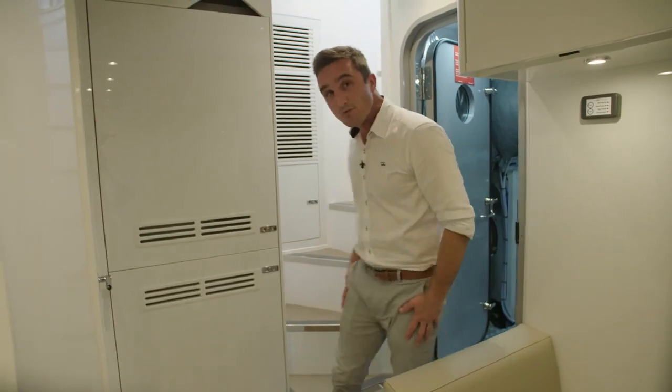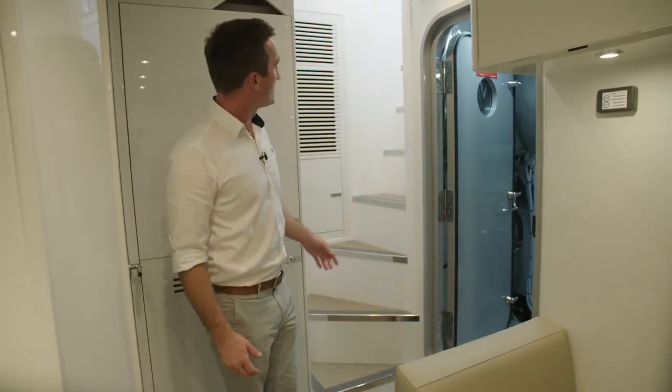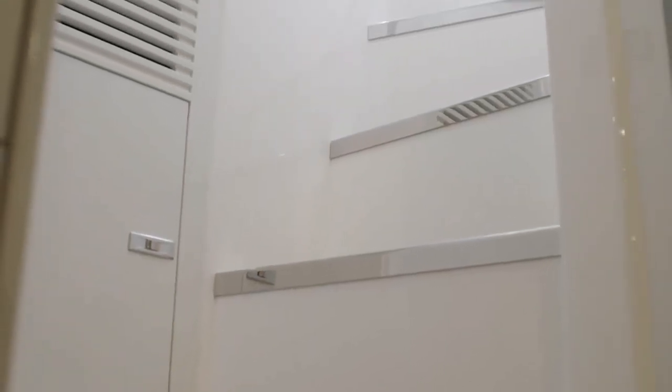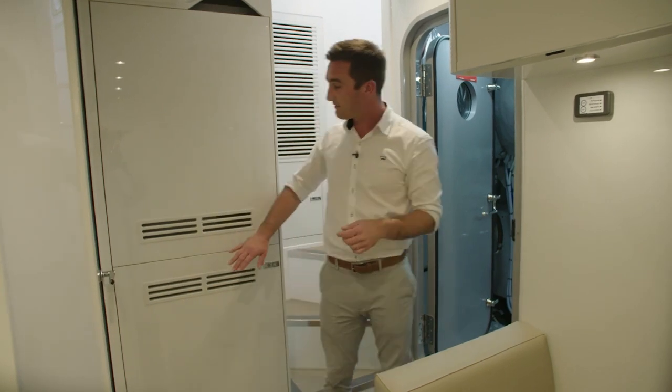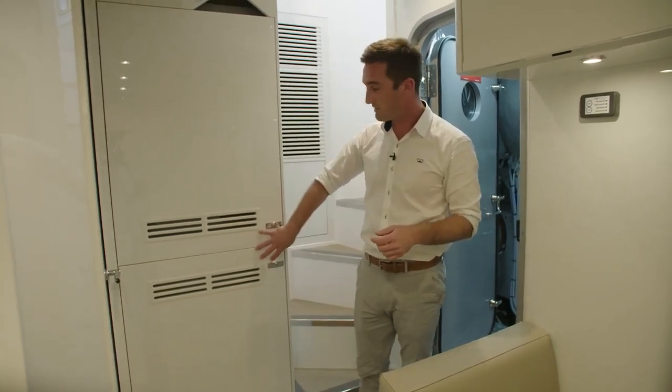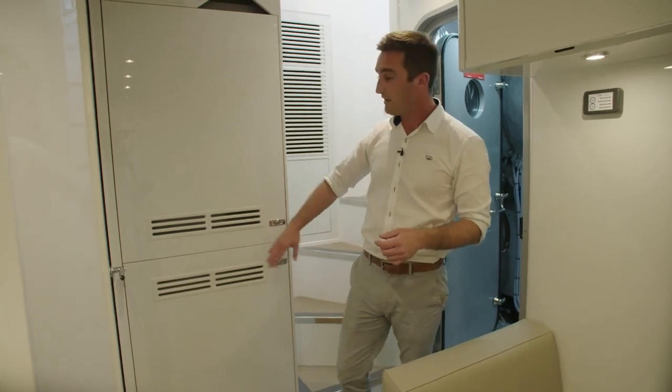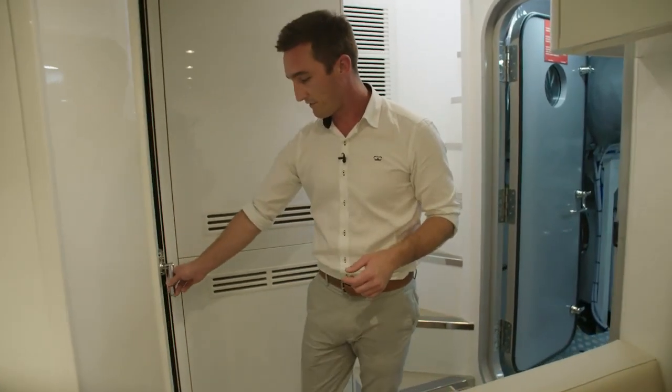But coming through the engine room door of the X95, and behind me here on the port side is the staircase leading up to the primary access port side door off of the port side deck. Behind me here are laundry facilities within these cabinets. You've got a separate dryer above and washing machine below. And after the laundry, we've got our first crew cabin.